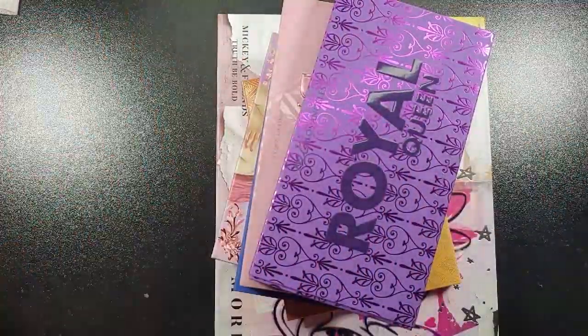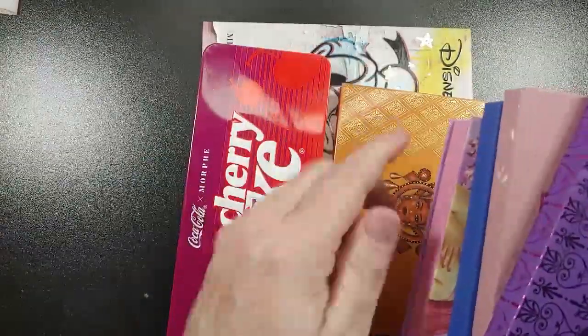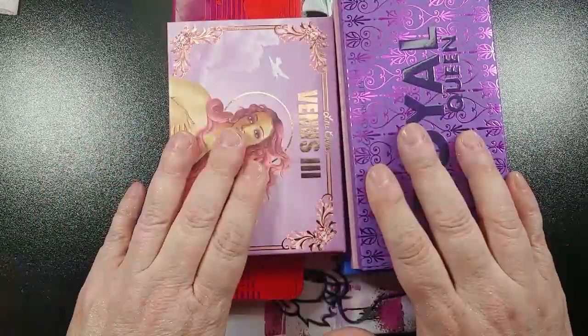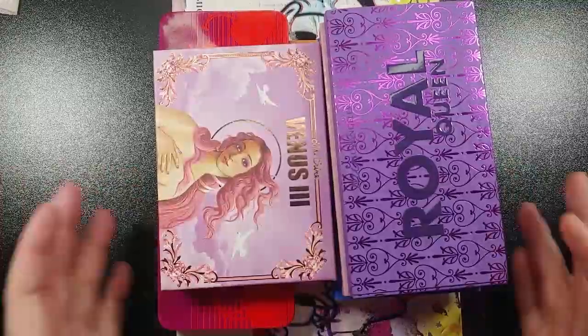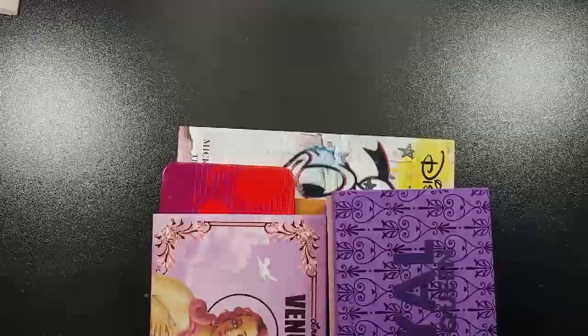Declutter. So let's count and see how many we got rid of. 1, 2, 3, 4, 5, 6, 7. 7. Got rid of 7 palettes. Yay. That makes me happy. It makes me happy that these are going to get new homes and that someone else will enjoy them.